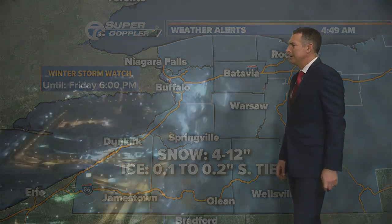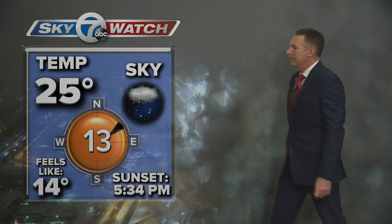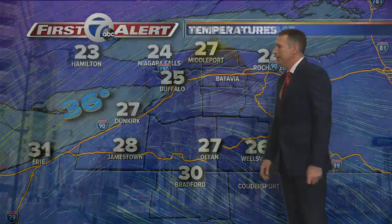As we take a look at what's going on outside, 25 degrees, some light snow at the airport. Winds out of the northeast at 13 miles per hour. You can see the camera has the snow and some ice on it this morning. 24 degrees in Niagara Falls, 28 in Jamestown, 30 right now in Bradford.